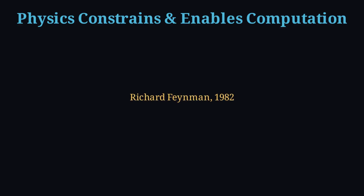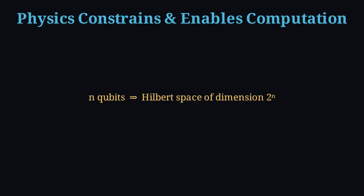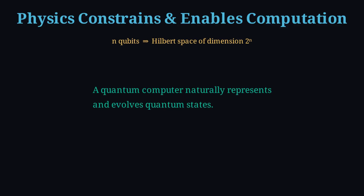In 1982, physicist Richard Feynman put it bluntly: "Nature isn't classical, damn it, and if you want to make a simulation of nature, you'd better make it quantum mechanical." Here's why that matters. Simulating a quantum system of n particles on a classical computer requires resources that grow exponentially with n because the wave function lives in a 2 to the n-dimensional Hilbert space. A quantum computer, by contrast, naturally represents and evolves states like this.